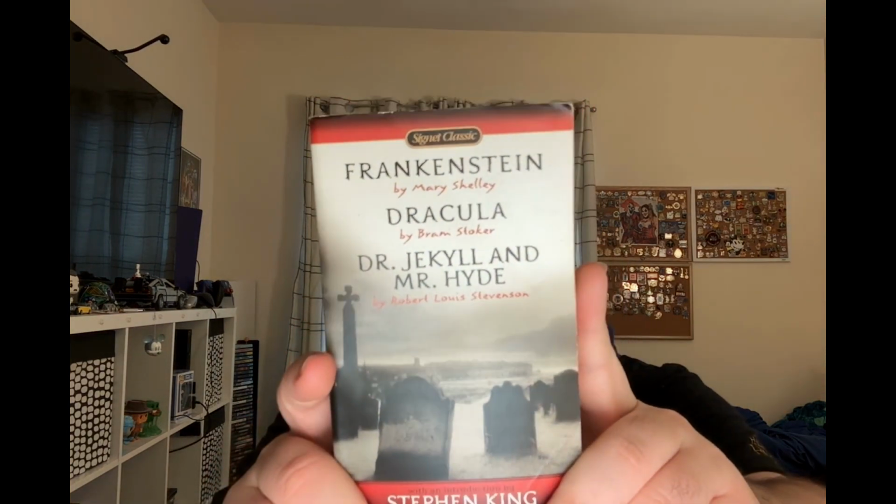The reason why I have this next book is because these three monsters that are featured in this omnibus are just absolutely the talk of legends. Three great English literature legends come to life in some of the greatest stories ever from three of the greatest English authors. We have from Signet Classic, Frankenstein, Dracula, and Dr. Jekyll and Mr. Hyde. I have never read any of the classic monster stories.